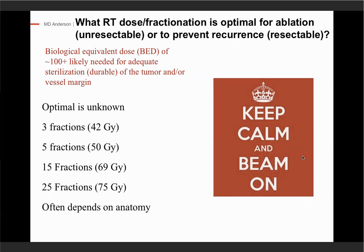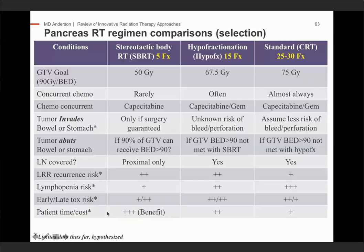But in reality, what we're learning is that if we want to, quote unquote, sterilize a tumor, if we want to prevent the recurrence of a tumor, we have to get to a higher dose of radiation than we've been given historically. And so we know now that if we're going to give, let's say, 5 days of radiation, we need to get to 50 gray. If we're going to give 25 days of radiation, we need to get to 75 gray. These are the doses we want to get to, but with the anatomy, we can't always get there.